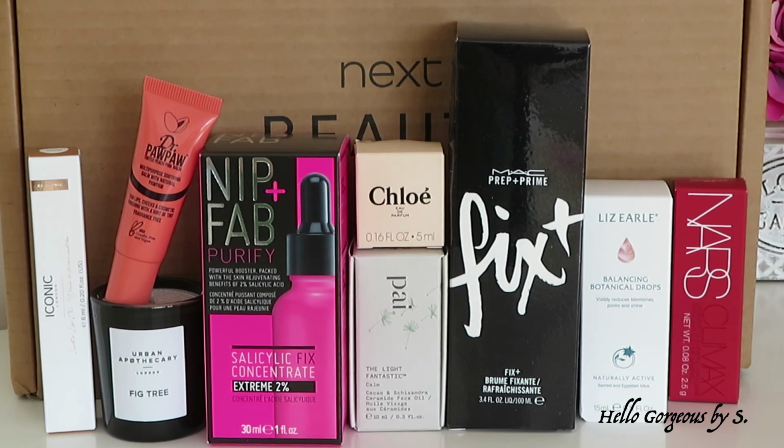Okay guys, and these are all the products from the Party and Pamper Beauty Box. We found 4 full-size products, 4 travel-size products and 1 mini deluxe size product. To be honest, for me it's a great beauty box. I am happy that I bought it.